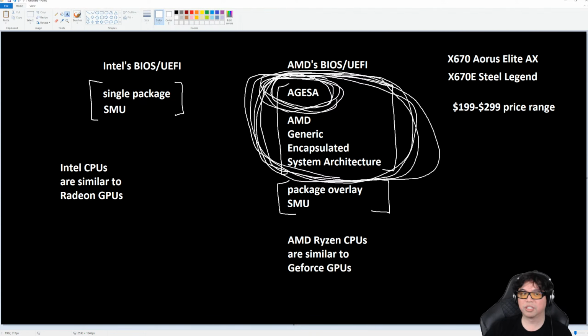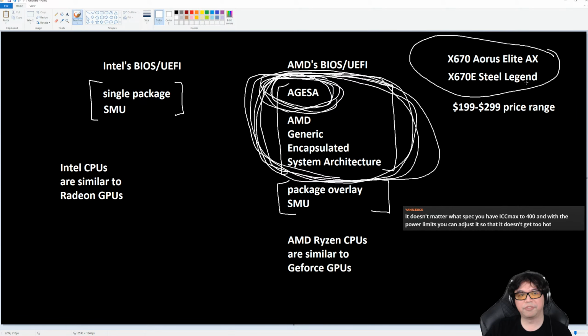Anything outside of this, if you go under $200, then you're probably going to get a board that's lacking certain things. If you go over $300, you hit diminishing returns, or you're buying for a specific use case, like you have to have USB 4, or Thunderbolt, or some specific thing that the $300 price range doesn't include. So these are my defaults, either the AMD one or the Intel Z790 equivalent. This is my go-to.